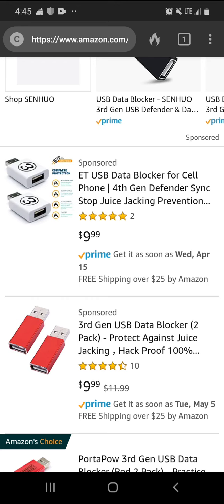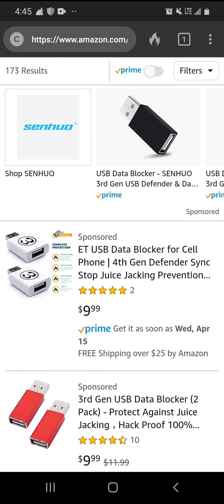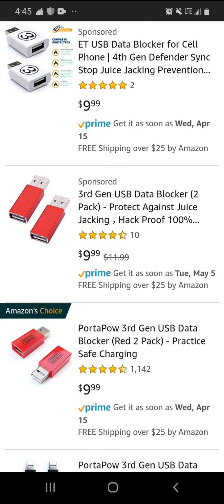As you can see here, when you plug your phone into something like an outlet, there's a method they use known as juicing. What this does is siphon data or allow them to siphon malware onto your device, such as the proof of what I showed you before, how they had the browser hijacker going on. These are just a few examples of things you can use against that.